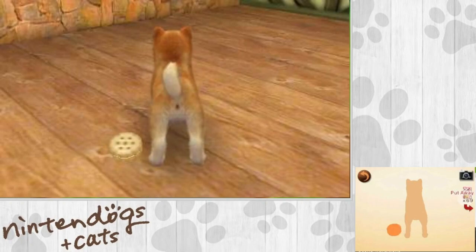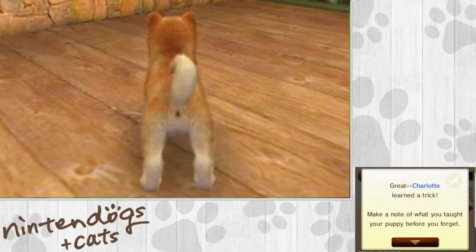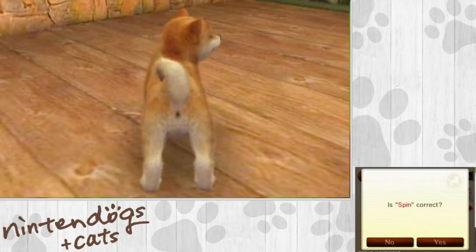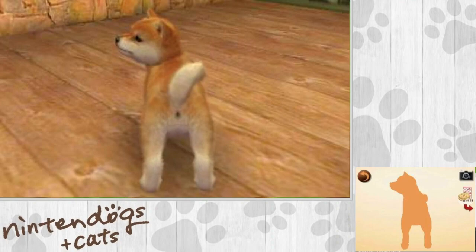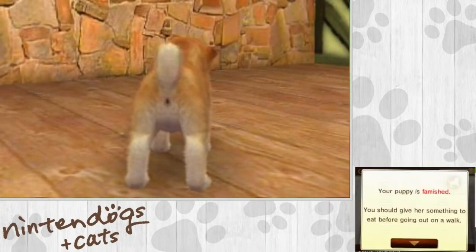Spin. Spin. Perfect. Great, Charlotte learned a trick. And we'll just name it Spin. Yeah, originally I was gonna say tornado, but, you know. Alright, so we've learned all the tricks for today. Now we will take her out on a walk.